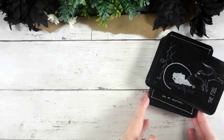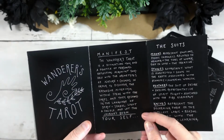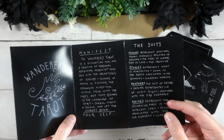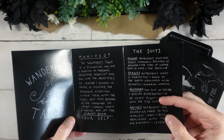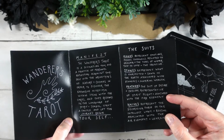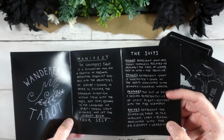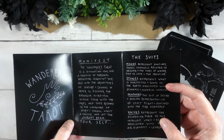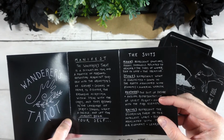So now that we've had a chance to take a look at the cards, let's take a little peek at the foldout. We have a little bit about the tarot itself, and we have the suit associations, which I called out as we were looking through the cards, showing you how the moons, stones, feathers, and knives relate. I do love that this deck relates elementally, but you can also definitely see the clear correspondences between our traditional suits, with the moons representing the cups, the stones representing the pentacles, the feathers representing the wands, and the knives representing swords.